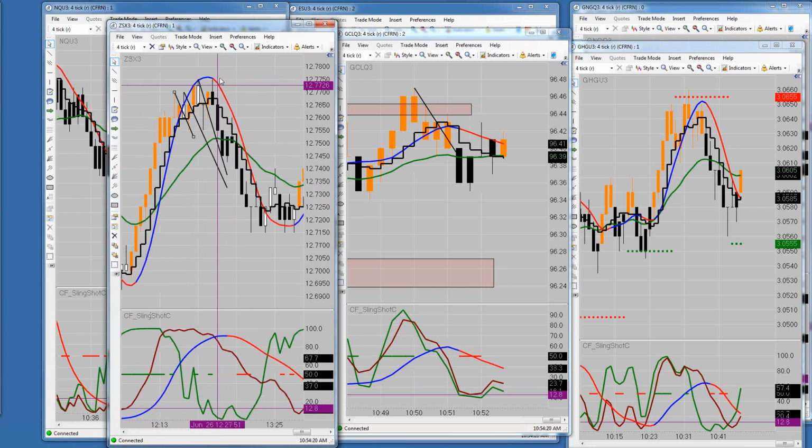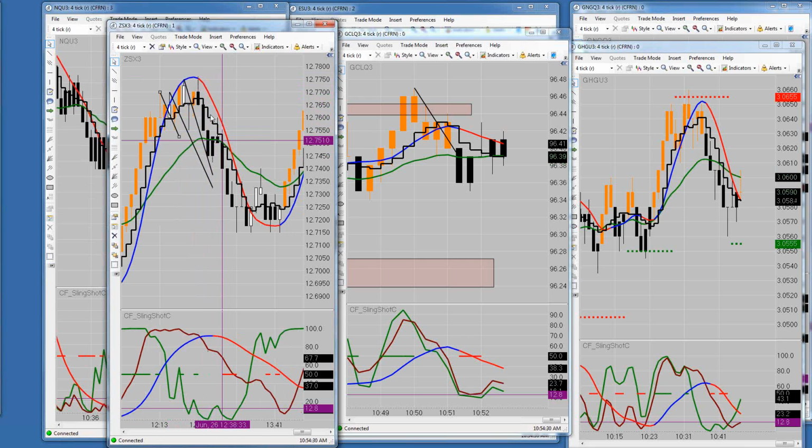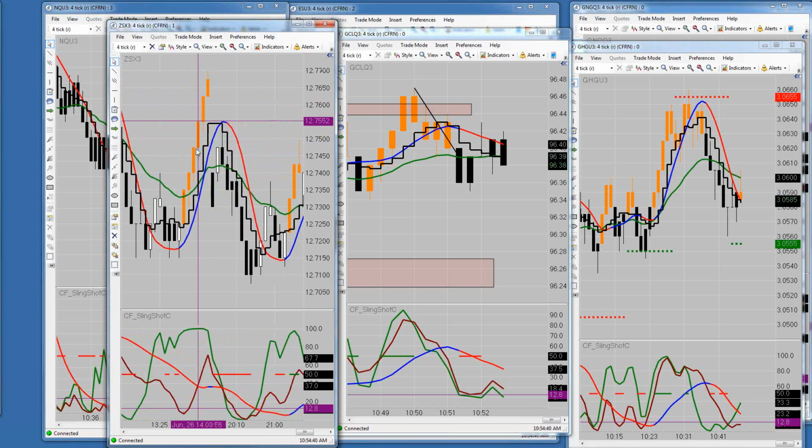Why didn't I notice that? I don't know. But I didn't notice it. And when price is pulling back down to the BBC, you keep adjusting your trend line to take your wicks into account until price hits the BBC.